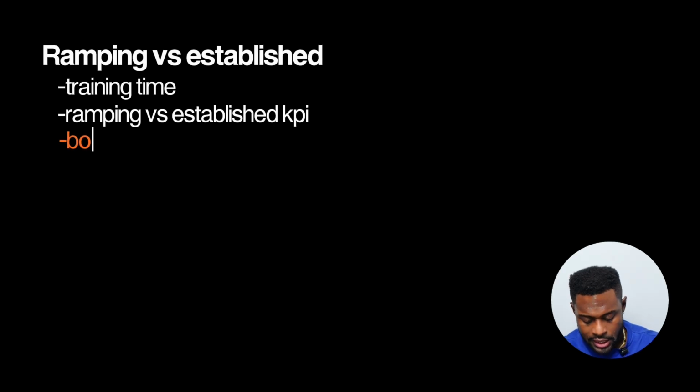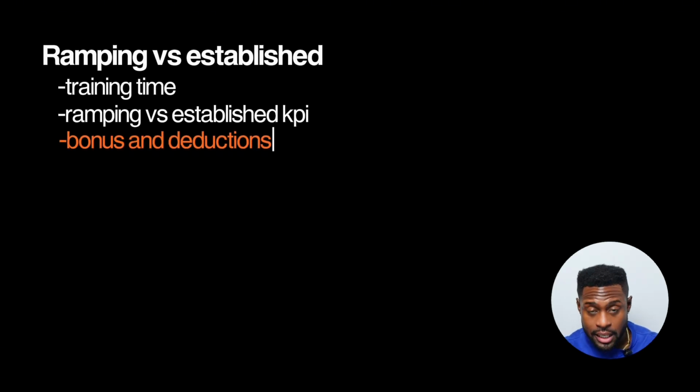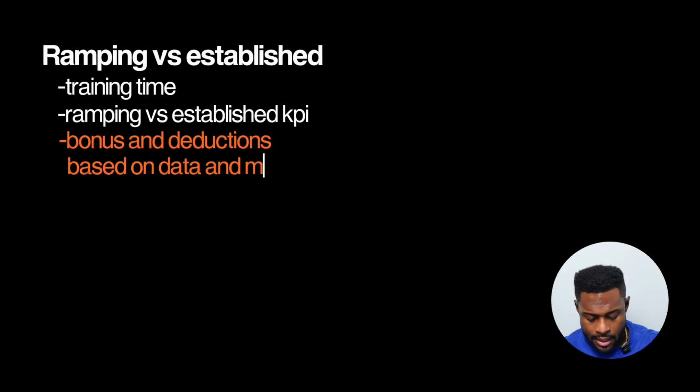Now, the last and arguably one of the most important things, I mentioned it before, but I can't stress this enough. You need bonuses and deductions based on data and metrics. I can't stress this enough, right? This is something that I had to learn the hard way. How many people went out putting in EODs? We're yelling at people all day about EODs. People are being late to do this. People are not doing this.